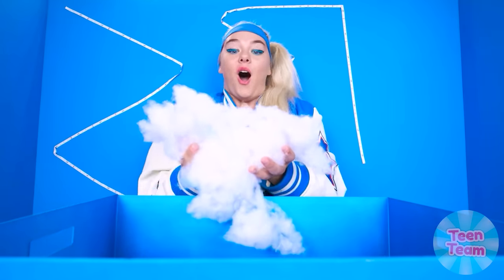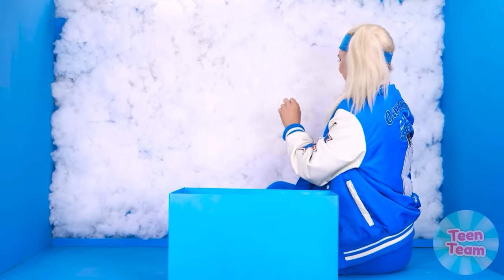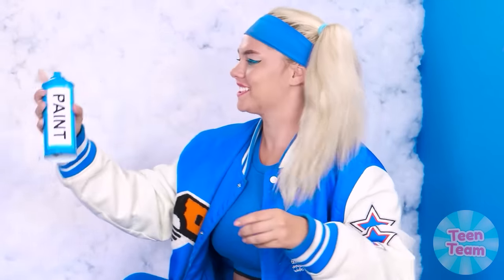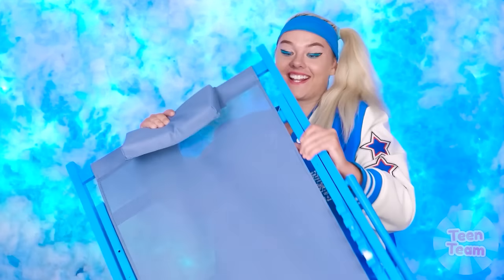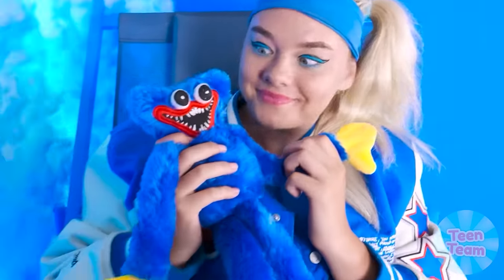But this cotton wool will pass for clouds! It'll only be necessary to spray paint it! Let's do this! Wow! Awesome! Let there be light! It's like I'm really in the clouds! How cool is that? Well, only a sun bed is missing. And I have it! Hello from Huggy Wuggy! It's time to take a couple of photos.